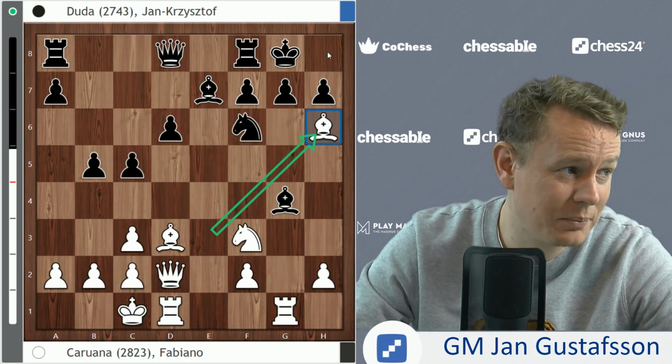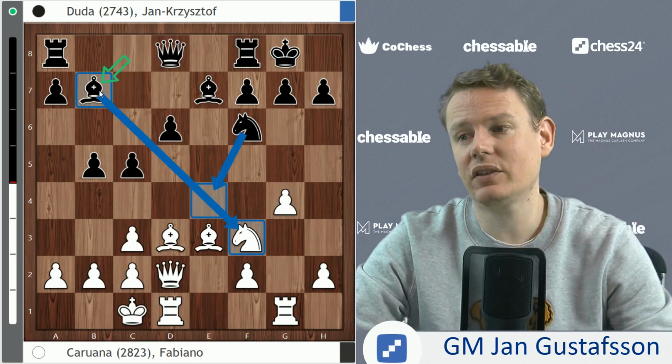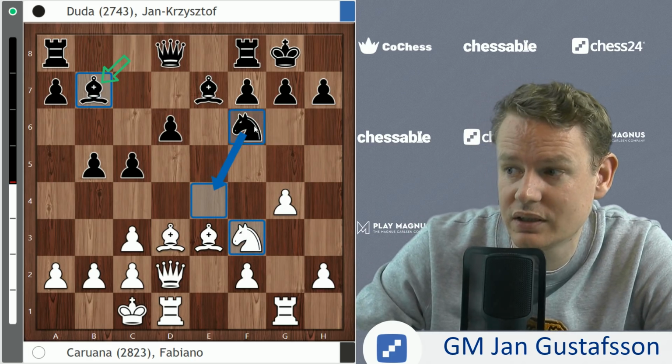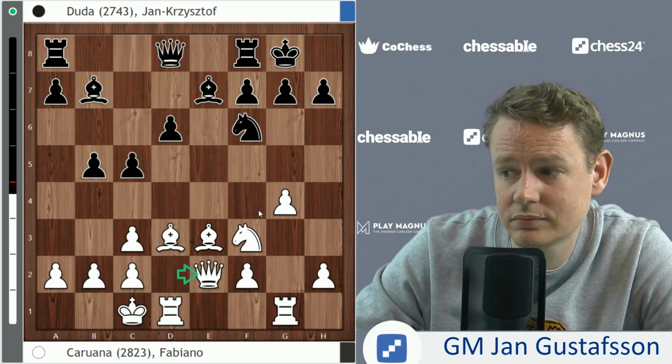This did not happen. Duda does not touch this pawn on g4, but plays a quite natural bishop b7, developing with tempo, hitting this knight on f3 and also covering the e4 square if his knight needs to jump there. Caruana goes queen e2.